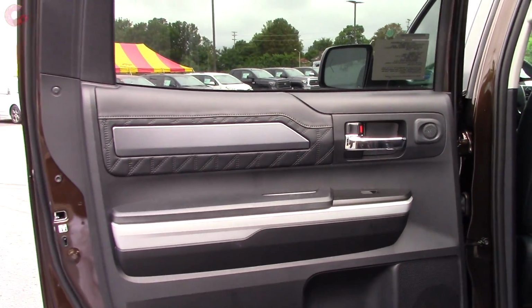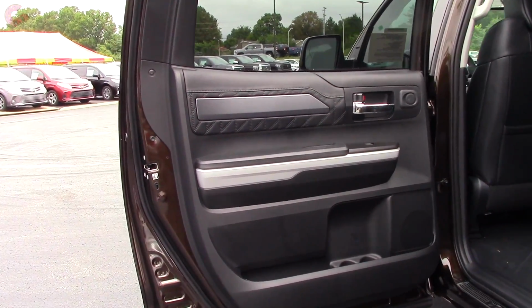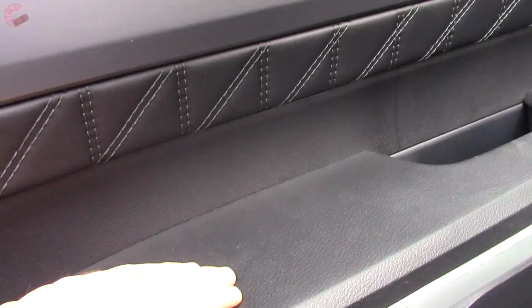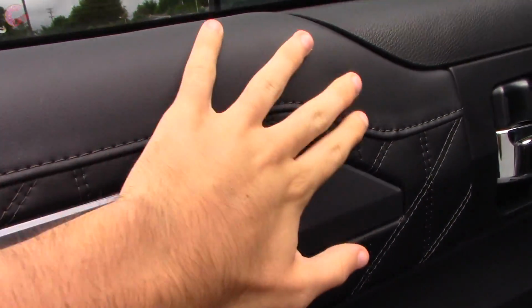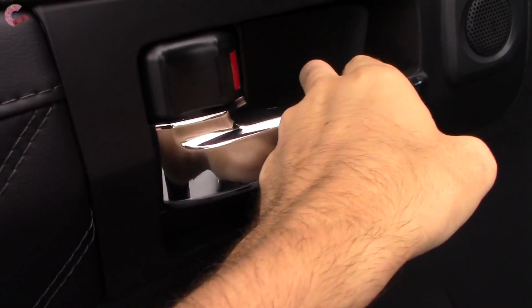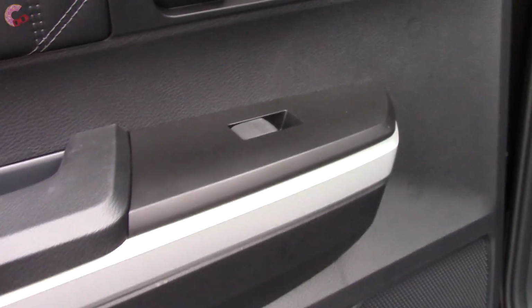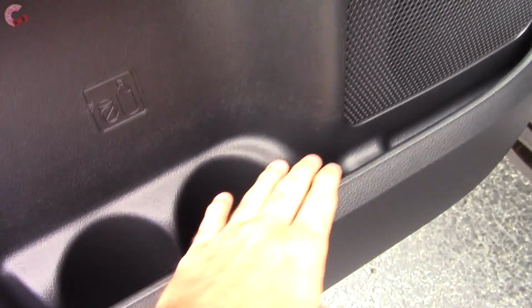So the rear door of the Tundra does open really wide, and the door trim is made of nice materials. You have a soft touch plastic rear elbow rest, and on the Platinum you do have the stitched design above it. You do have a silver painted door handle, and your rear window is power but not automatic. Down below that, you do have plenty of door storage, including 2 cup holders and a lot of space over here.